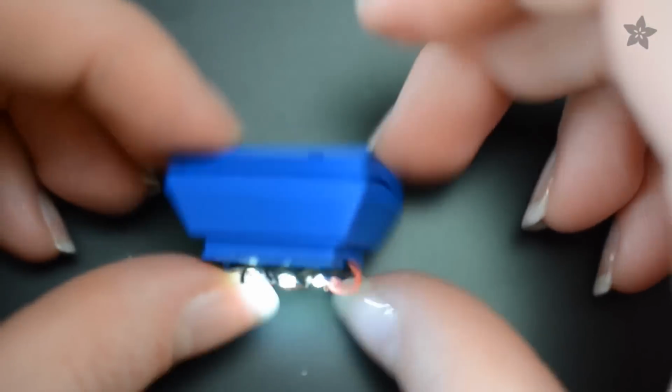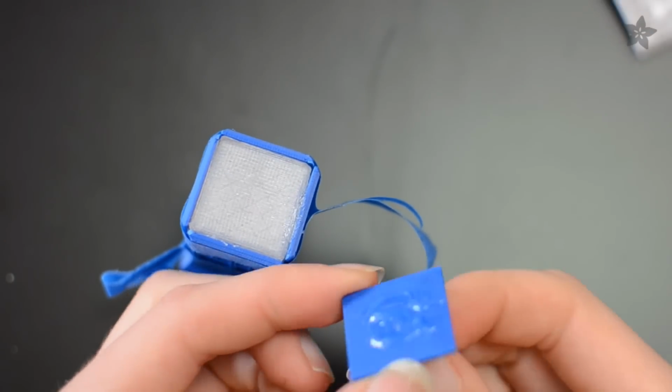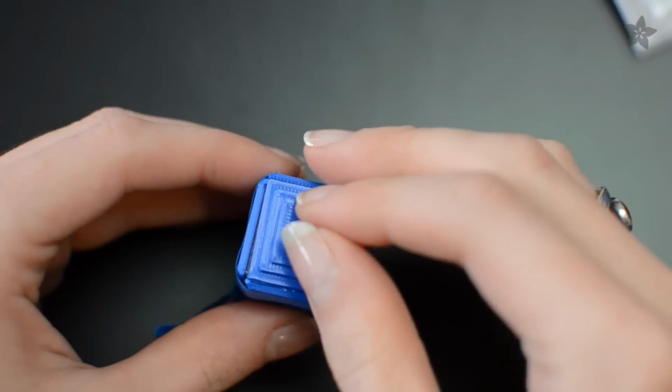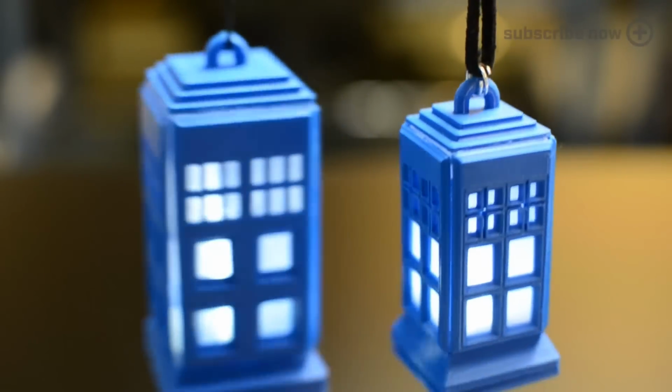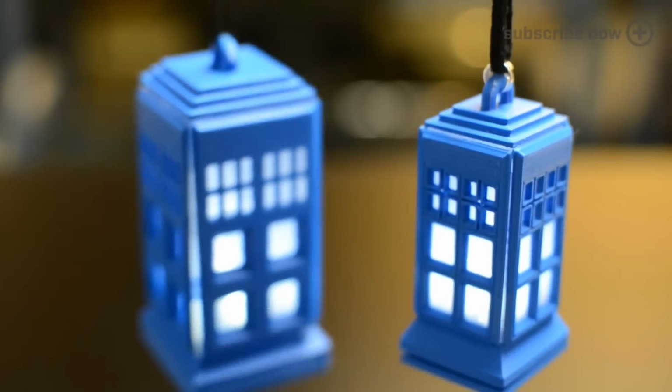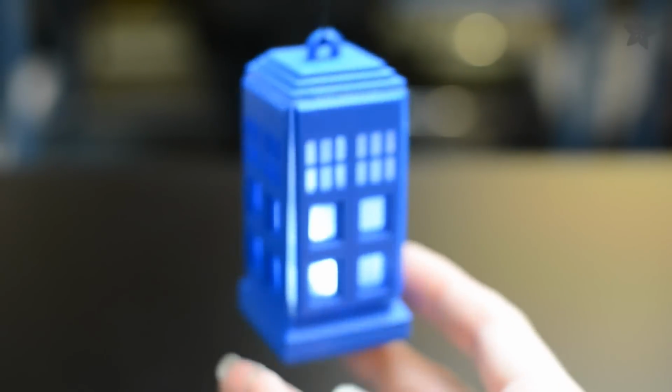Once your illuminated base is complete, you can build up the rest of the TARDIS. Just snap on the translucent box, then carefully glue on the outer walls and top. Attach a split ring and necklace to your pendant and wear with pride. It may be bigger on the inside than on the outside, but if you're looking for even more space and longer battery life, try making this larger version and use it to adorn your desk or Christmas tree.